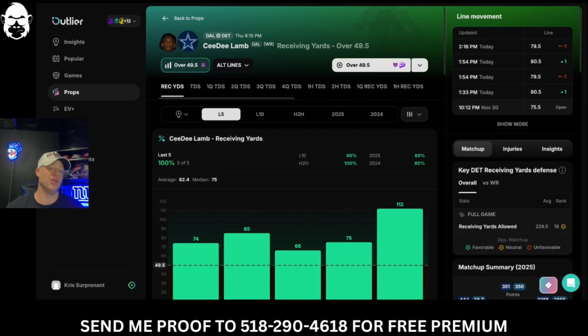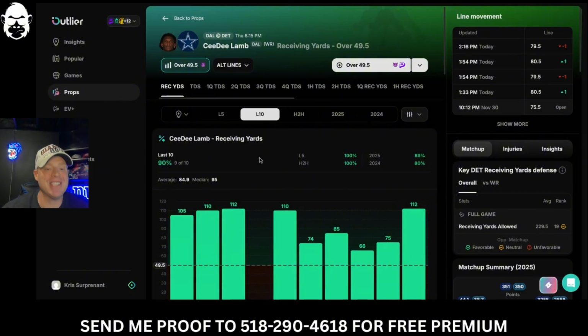I think he could break 100 in this game. I don't think he's going to have another drop all season. We'll knock on wood there. We don't want to jinx him. He's done this in 5 of his last 5 games. He's averaging 82.4 in those 5 games. We're going to open it up a little bit: 9 of his last 10.